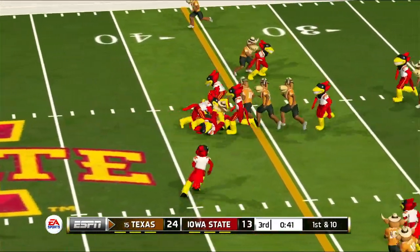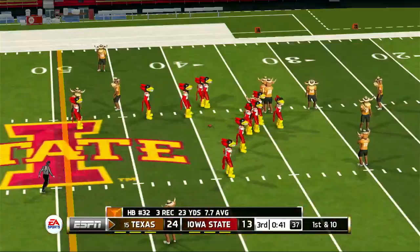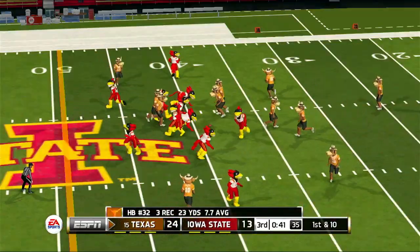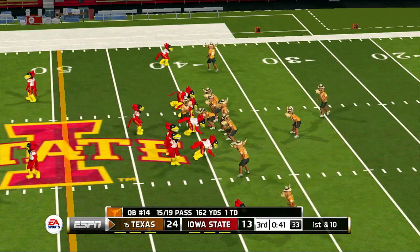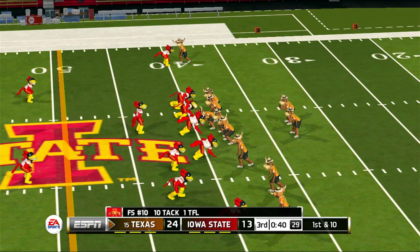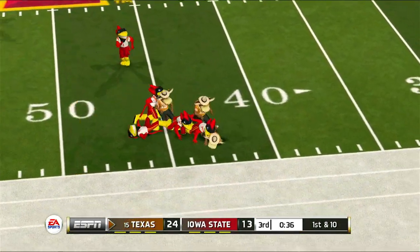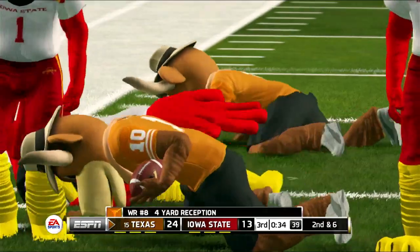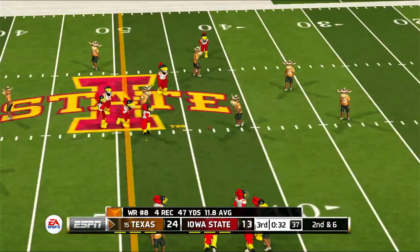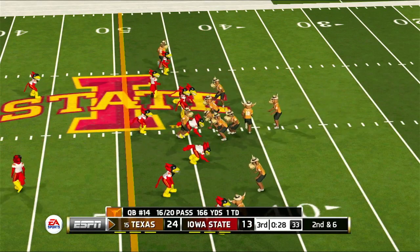Got a man. Watch out here. Brought down at the 39-yard line. That's good for 14 yards. First down. Fires out to his wideout, and he's leveled at the 43. That's a D4 run play. That makes it second and six.